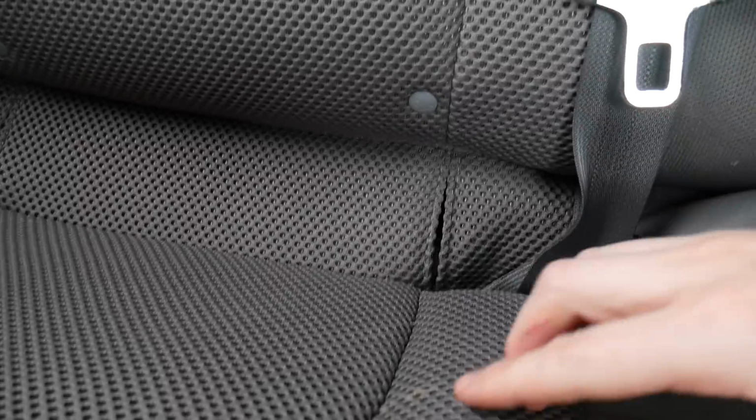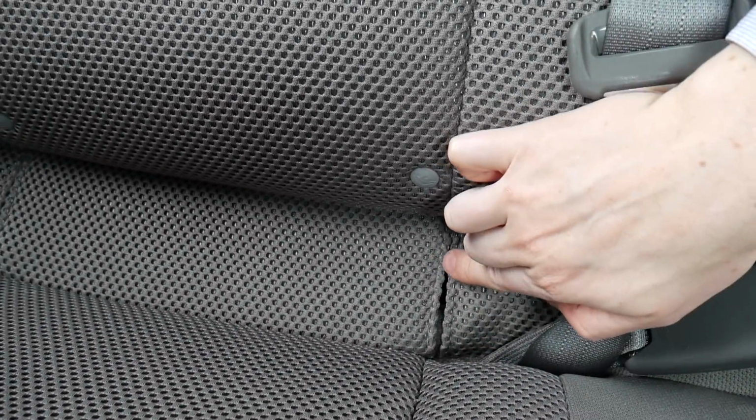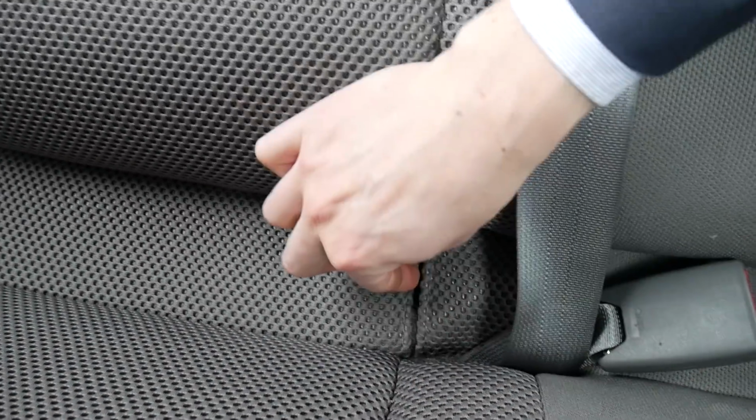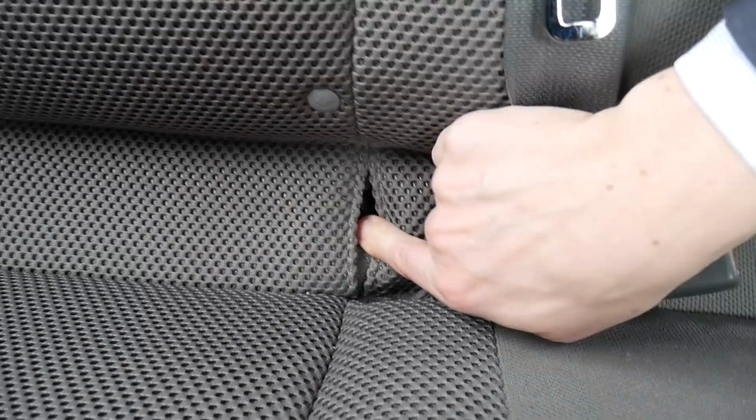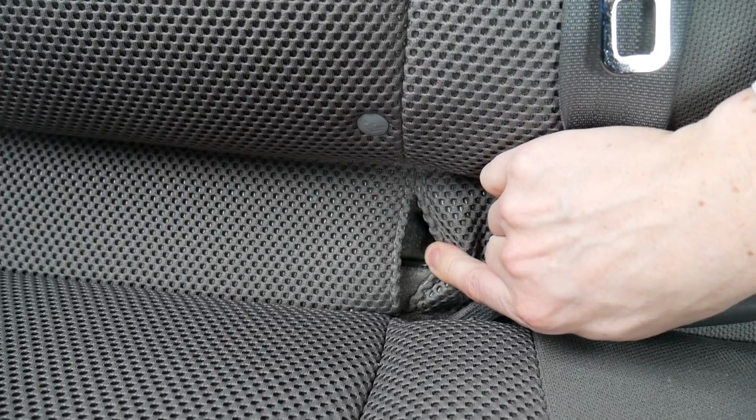Last thing I want to point out are the car seat anchors. Nissan always does a good job with these. The fabric itself is kind of cut open a little bit, and then all you have to do is sort of pinch this, and you'll see that the car seat anchor is easily exposed. So, if you do want to install a car seat on the Frontier, it should be fairly simple to do.